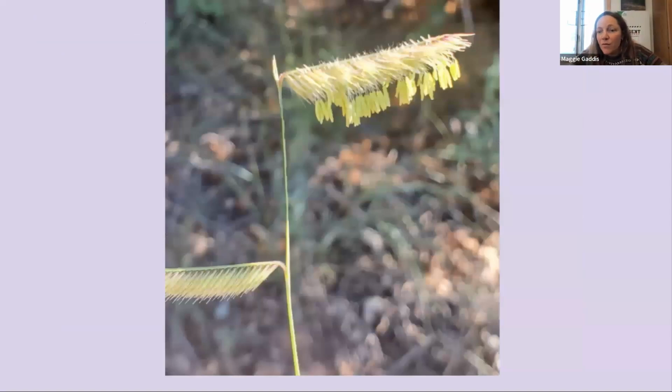Okay, so one key factor of Bouteloua is that there's always 2 of these spikes on a stem. So that's a great indicator. And it looks like an eyelash, right? And our other gramas don't look quite like this, but one species that does look like this is buffalo grass, Bouteloua dactyloides, which I think just got moved to Bouteloua dactyloides now, which makes sense because it's very similar.